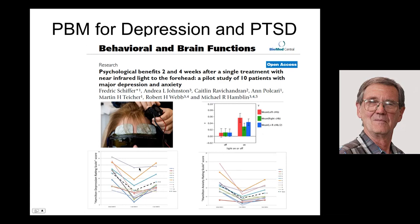But this was the psychological questionnaires. But all 10 patients improved at the 2 week point from baseline. Again, it was a single treatment to the head. So 4 weeks later, the improvement was starting to wear off.